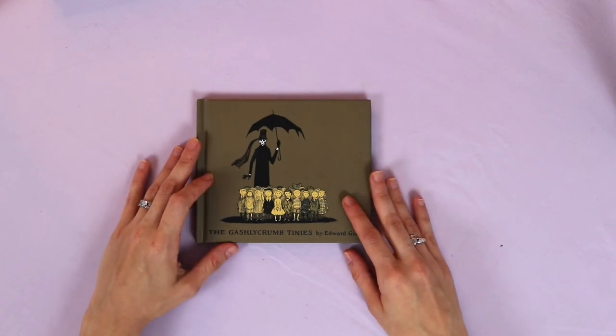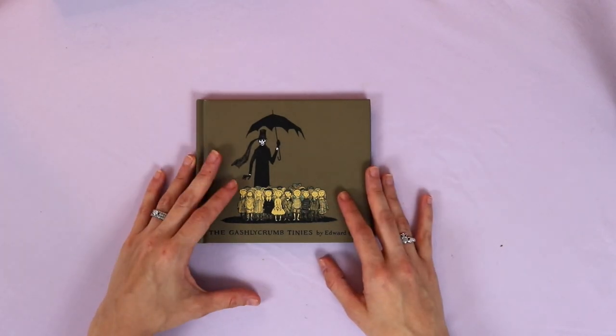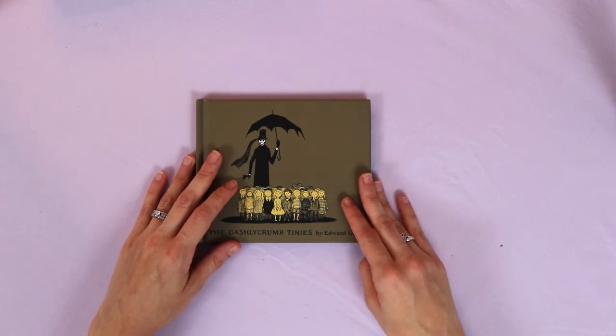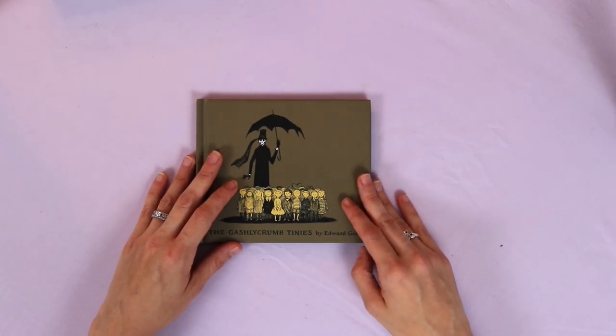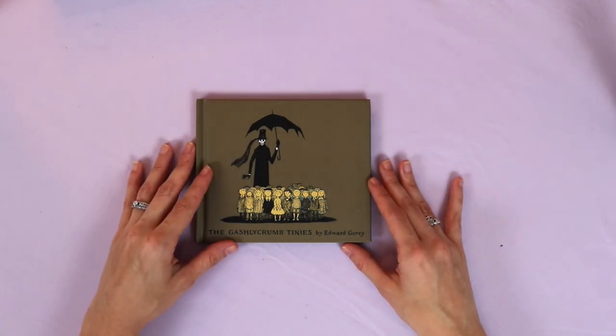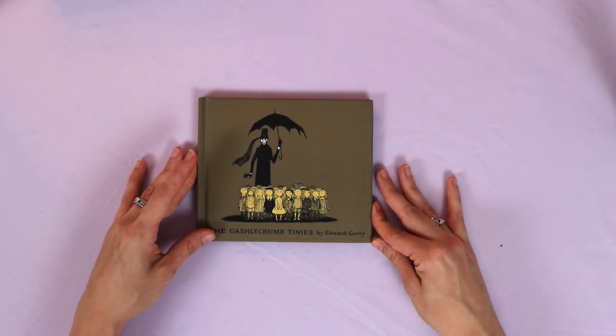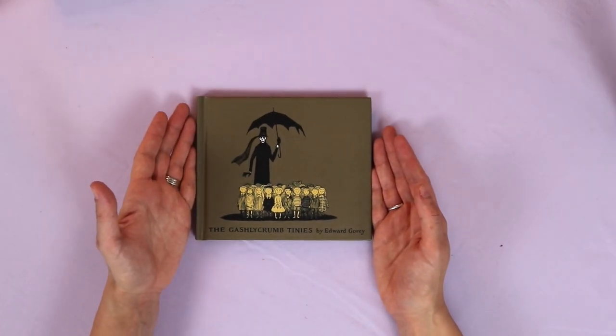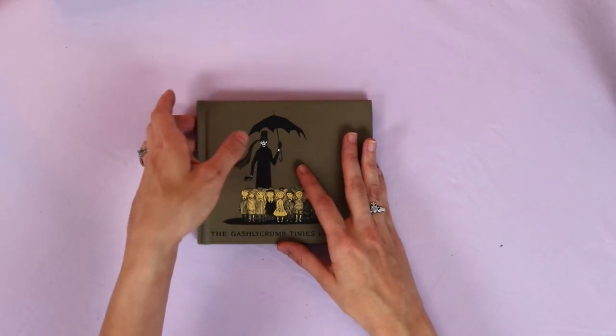This is one of the books that I've had in my household for years, and I'm not gonna lie, it tickles me every time I look at it. I am tickled by the darkness that Edward Gorey uses and inserts in this seemingly childish book.